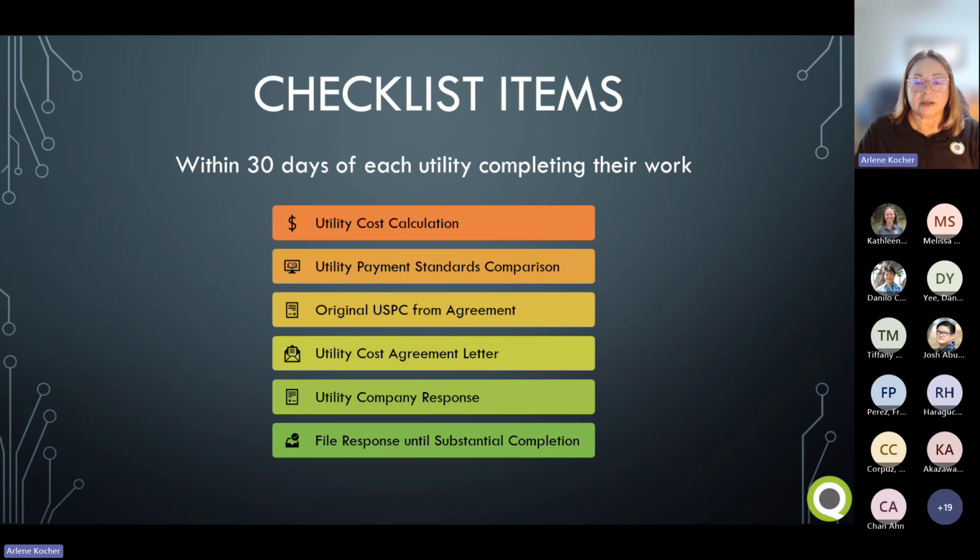When they do respond, you file their response and wait until substantial completion. It's a good idea to stay connected to the utility representative, whoever your point of contact has been on the project, so that you know if your request is being processed through their administrative and finance offices, and you have an idea of whether they have revisions to the estimate or they agree with your estimate. So you can keep tabs on how it is moving through the process, and whether they are going to be able to respond to you in a timely manner.